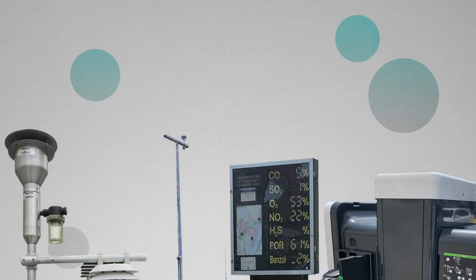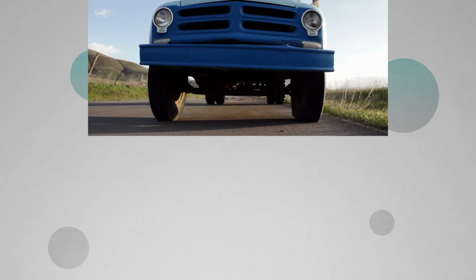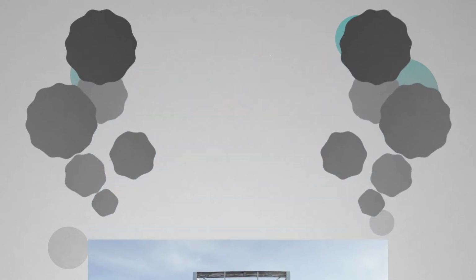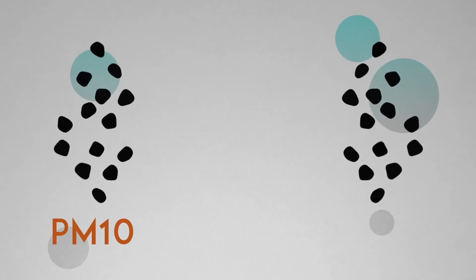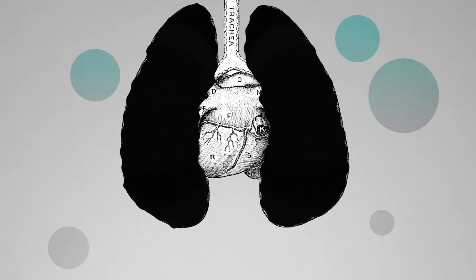But direct emission controls don't have to be high-tech solutions. There are also some simpler measures that can be taken. One obvious source of air pollution is dust, which is disturbed and thrown up into the air by moving vehicles. As well as the nuisance caused by large dust particles, there are also smaller invisible particles of dust, known as PM10 and PM2.5, which can get into the lungs of people breathing air affected by resuspended dust. These fine particles are one of the main causes of poor health due to air pollution.